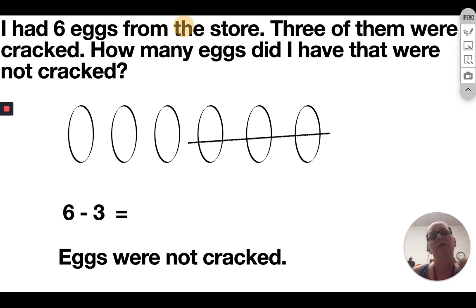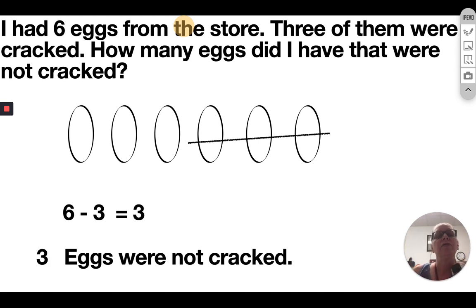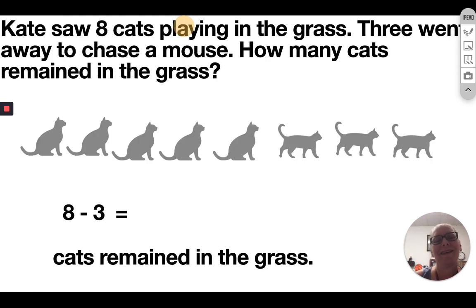Let's cross off three eggs. There we go. So how many are left? One, two, three. Three eggs are left. Six minus three is three, and three eggs were not cracked. Good job. Let's try one more.